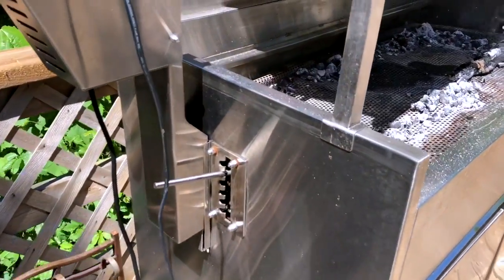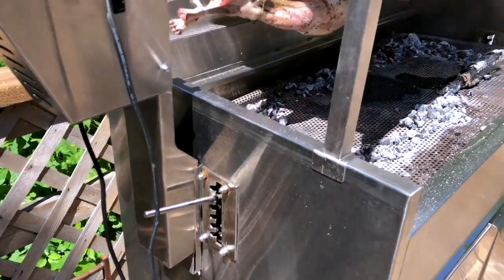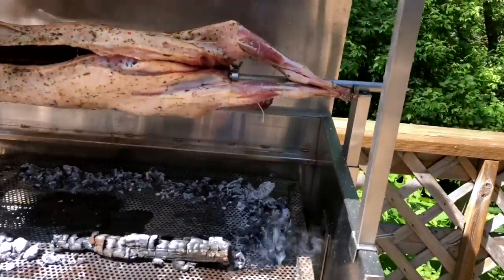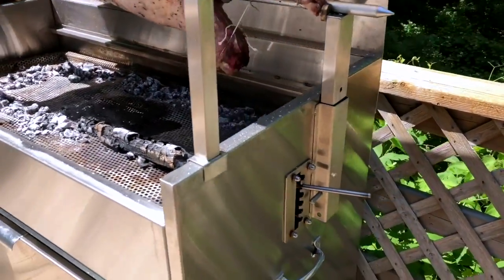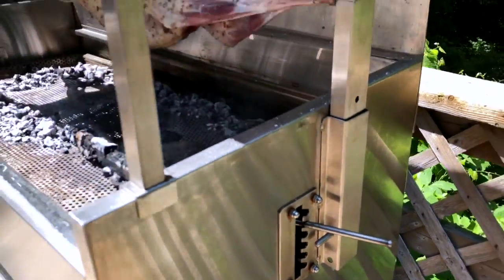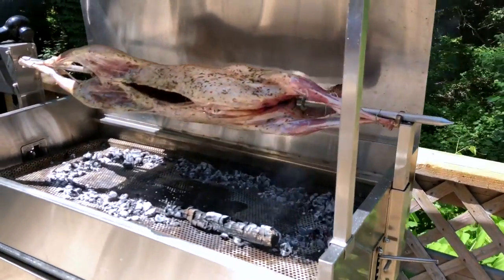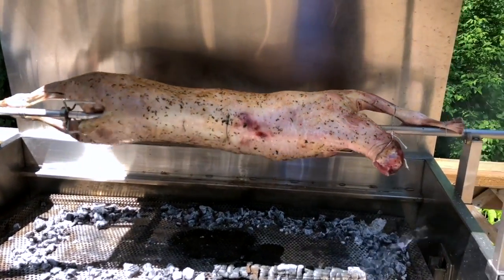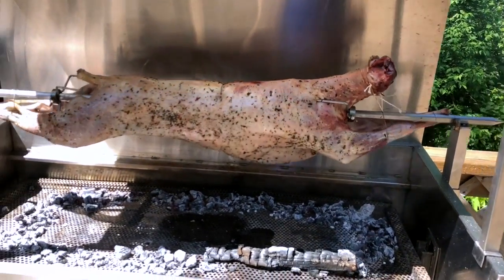Also we have the different levels, and we can put up and down, depending on the heat and beginning or the ending of the cooking.